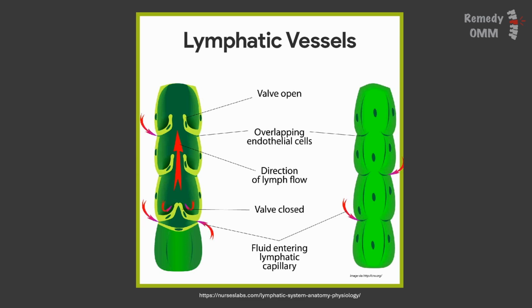Here's a close-up of a lymphatic vessel. You can see these one-way valves that only allow for flow in one direction. These vessels help remove excess interstitial fluid and proteins, eventually returning them to the bloodstream.